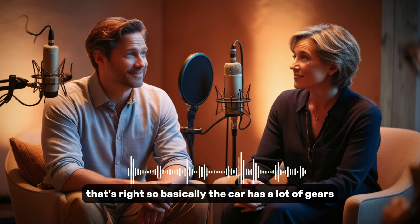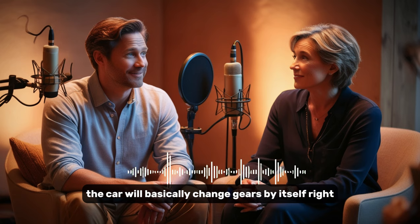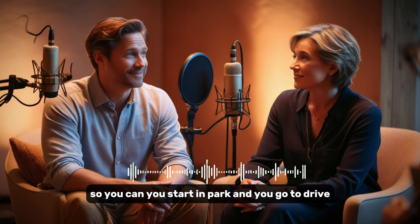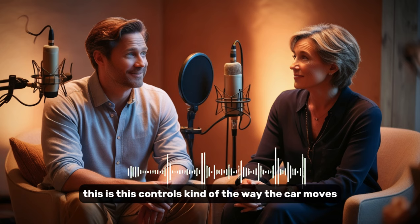So basically the car has a lot of gears, and with an automatic transmission, the car will basically change gears by itself. So you start in park and you go to drive, and you can go to reverse, park, drive, reverse. That's right. This controls kind of the way the car moves.